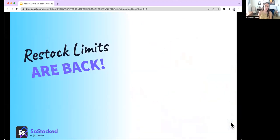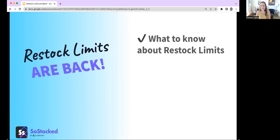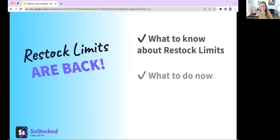So yes, restock limits are back. We're going to talk about what you need to know about restock limits. What are those specifics that Amazon has established regarding inventory and what they care about in terms of inventory, and how you can work your business into improving things to help Amazon know that you are good at inventory and that you deserve more capacity.